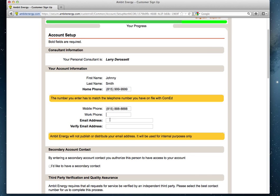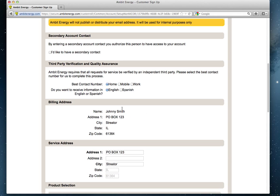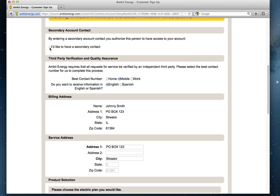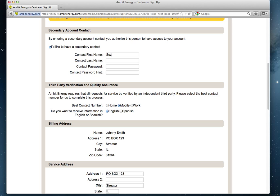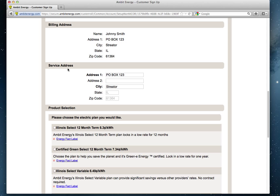Okay, the email address, we talked about that. We put in the secondary account information before. We're going to have to redo it, actually. Susie. She said she wanted 123 as her password, easy to remember. Aha, service address and billing address. Okay, now here's the thing, we gotta correct this, all right? That's the way you do that, guys. I've had to deal with this before.